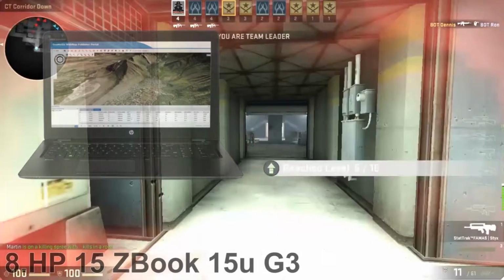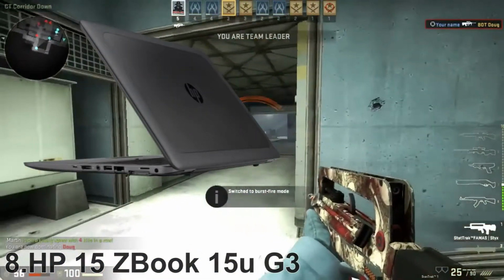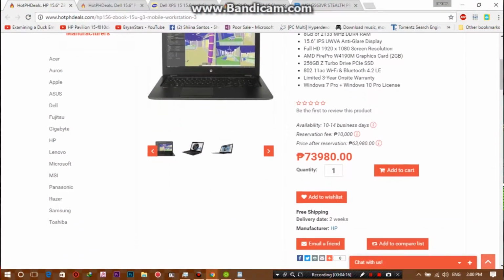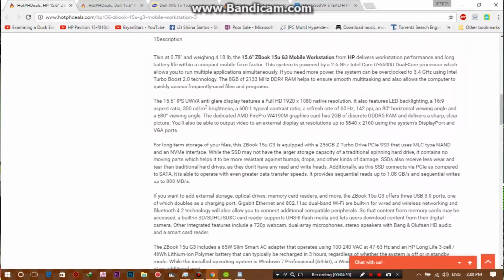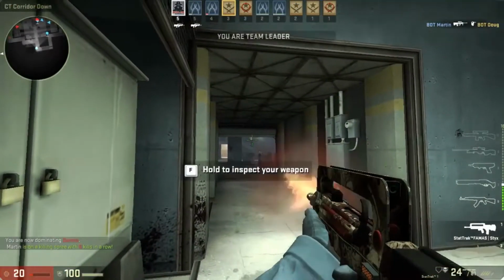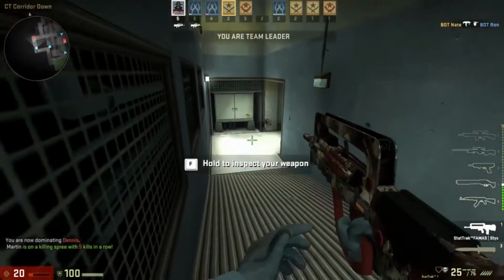especially if you want to use this laptop for its full reliability, especially for editing. Next one here is the HP ZBook 15U G3. This laptop is actually really good, with a 6600U processor, 8GB of RAM, and 15.6-inch IPS display. This can actually give you the full potential of video editing work and also rendering because you have an AMD FirePro W4190M, and this is actually good for the price of 73,980. And I'm going to say this is not going to be the cheapest.